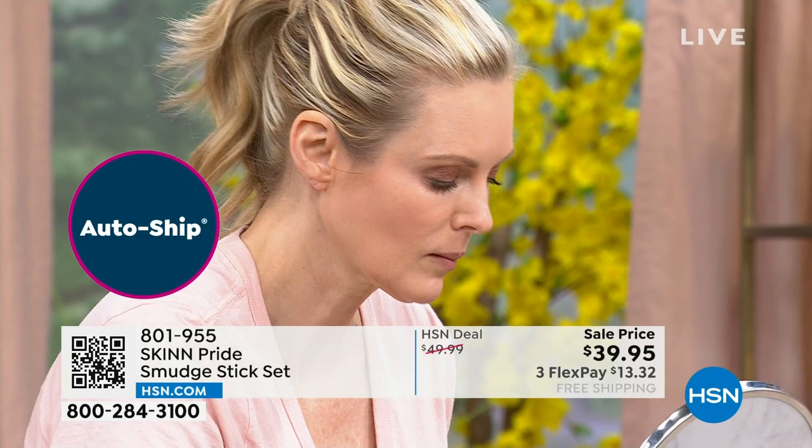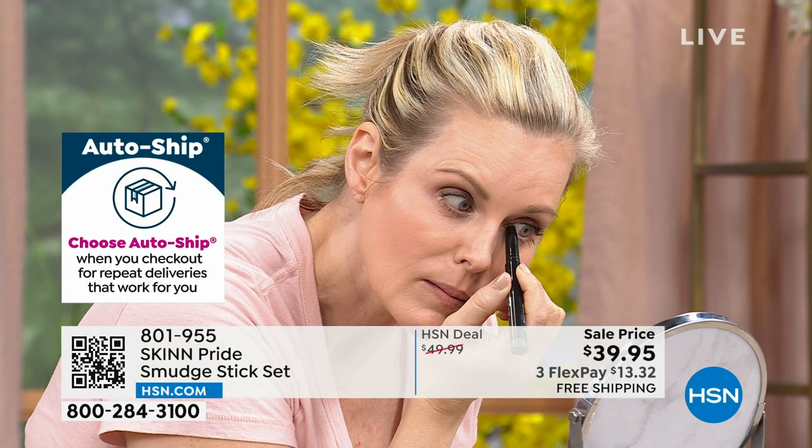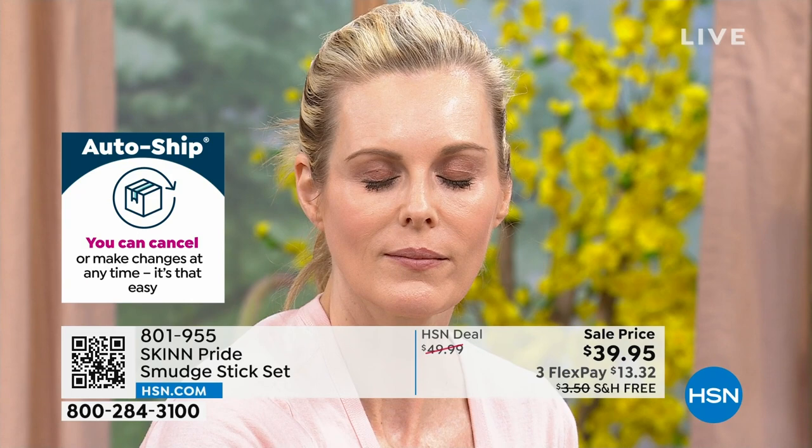One of my favorite colors in here is indigo. It's the color of dark denim. It reads like black, but it makes the eyes look whiter. I love the penny, and I love putting the penny on the inner corner of the eye. My sister does that. Or underneath, it's a soft coppery eyeliner, or on the lid and then smudge it. And then you can go back with any of the other colors and use them as a liner.